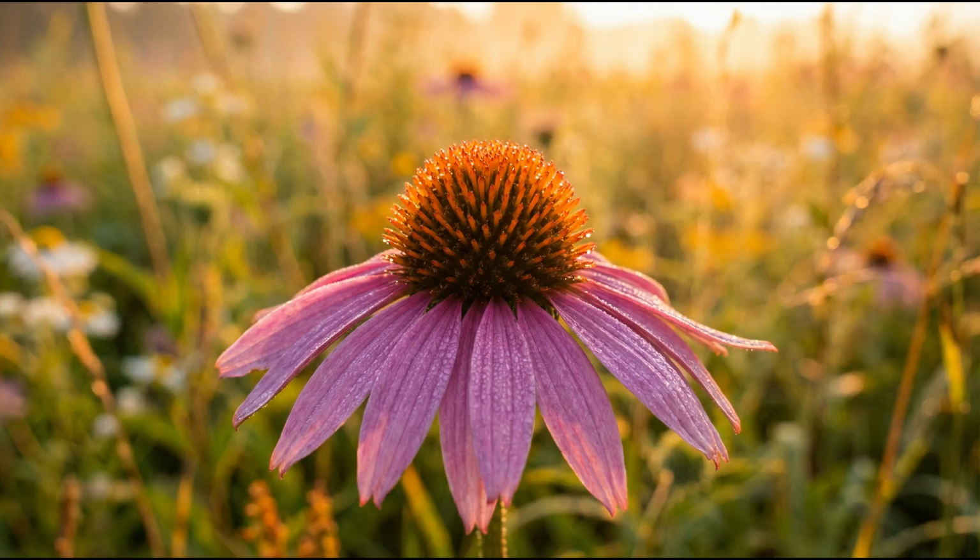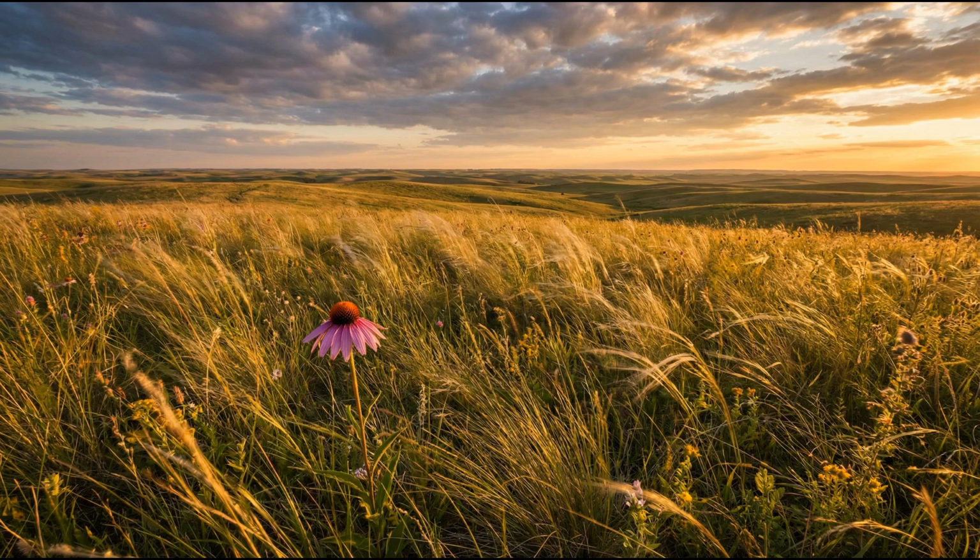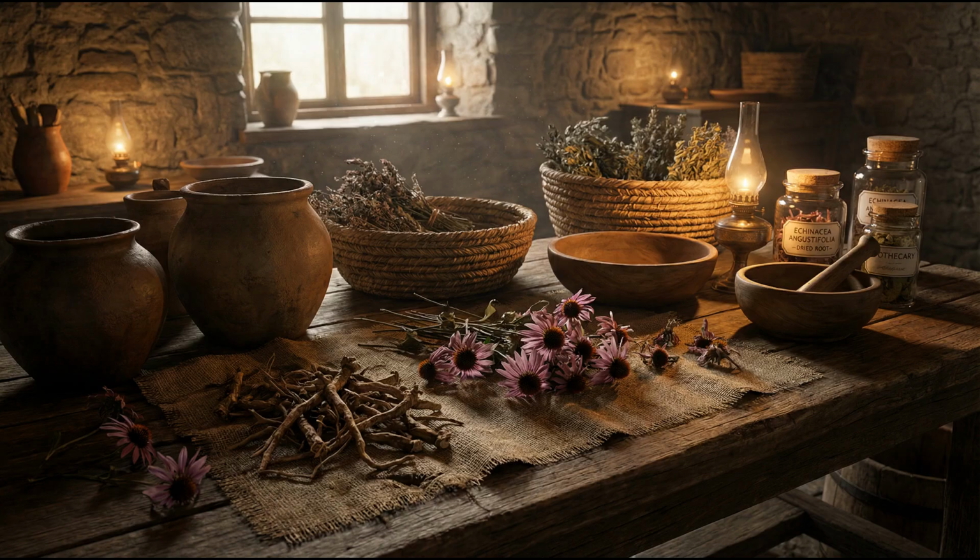Number 1. Purple coneflower. Purple coneflower, known scientifically as Echinacea purpurea, stands as one of North America's most powerful immune-supporting plants, yet most gardeners see it as nothing more than a pretty perennial. For over 400 years, the Plains Indians considered this spiky-scented flower their most sacred healing ally, using every part of the plant from its deep purple petals to its extensive root system.